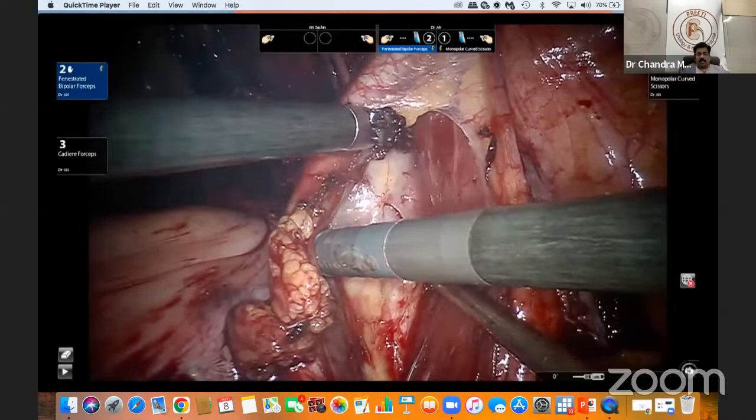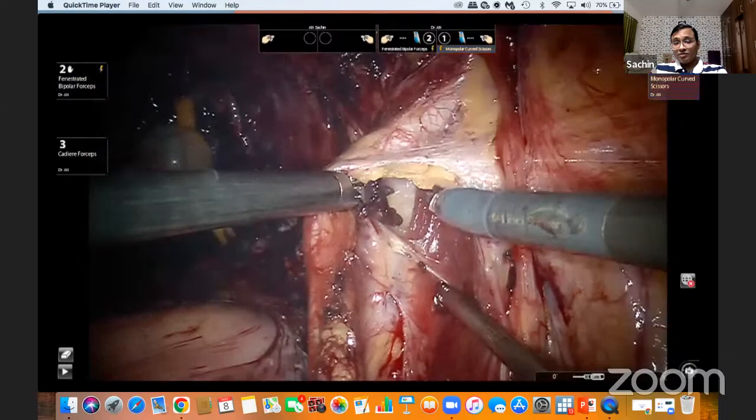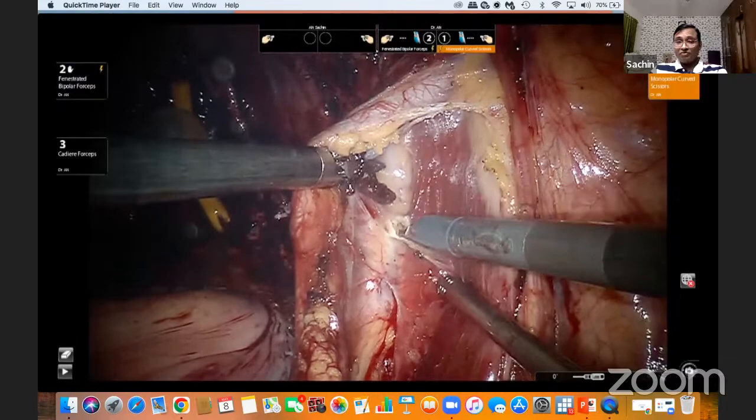This kind of node was not picked up in the CT. And neoadjuvant, do you have any role? The patient had dose dense MVAC. In spite of that, the PET CT didn't show any of these things. It was not FDG avid. So if it is so bulky, don't do it robotically.